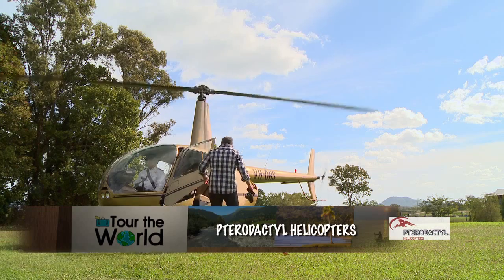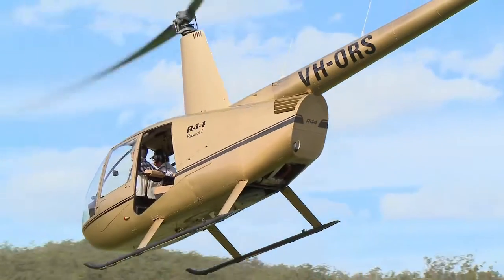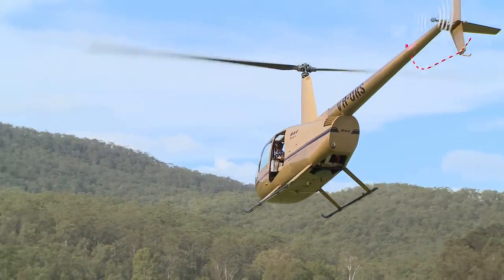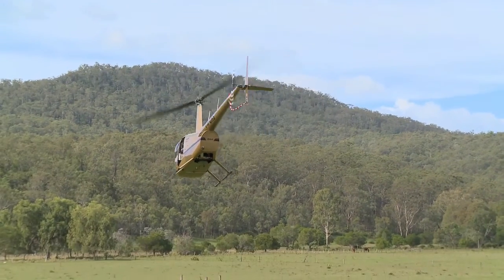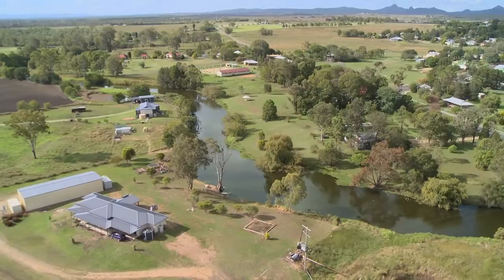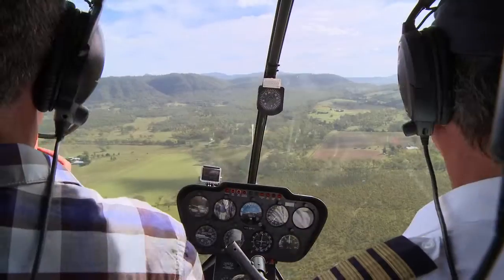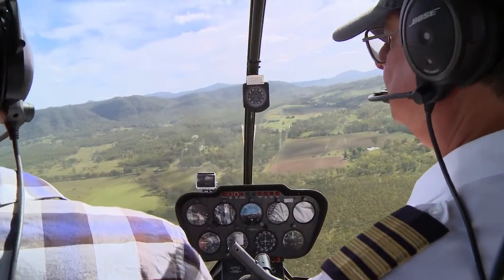Climb aboard with Pterodactyl Helicopters for the ride of your life and a bird's eye view of Ipswich, the magnificent Scenic Rim and Lockyer Valley. The helicopter for us is just a tool and we provide experiences, and we use that tool in order to do that. And because of the range that we have and the speed that we travel, we can do a lot of things in one day that you couldn't do by car.